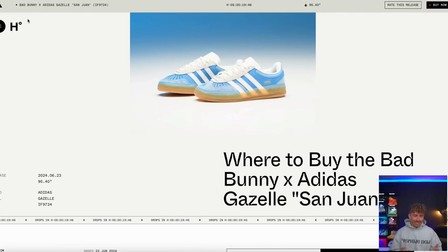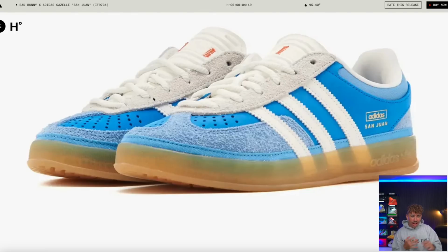So this is the Gazelle that a lot of people seem to really love. In my opinion, it's nice, but is it that nice? I don't know. The colors are really cool. I like what they did with most of the shoe in terms of the slight changes. Like they made it puffier. They added like an extra tongue. They changed the silhouette without, you know, going crazy on it.